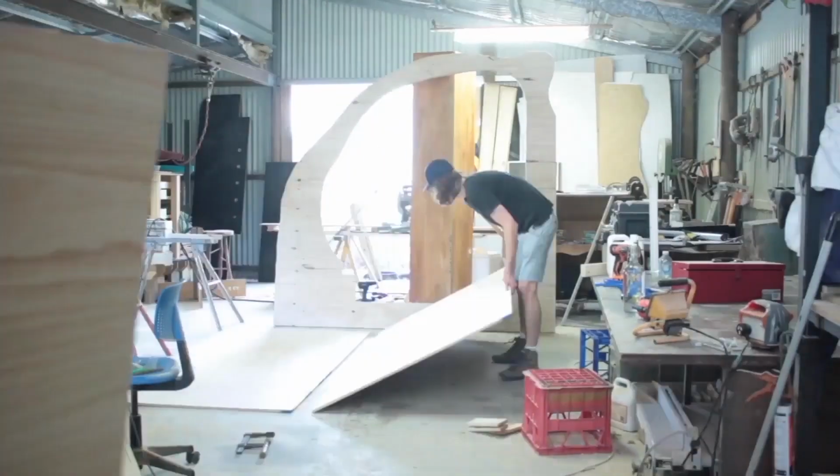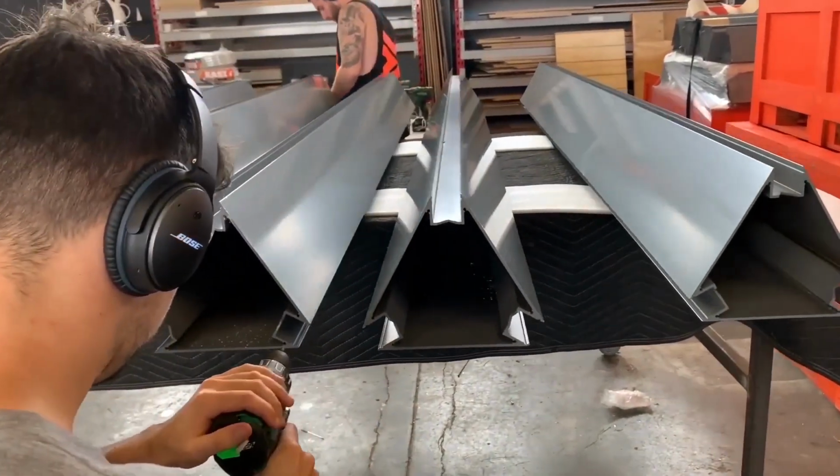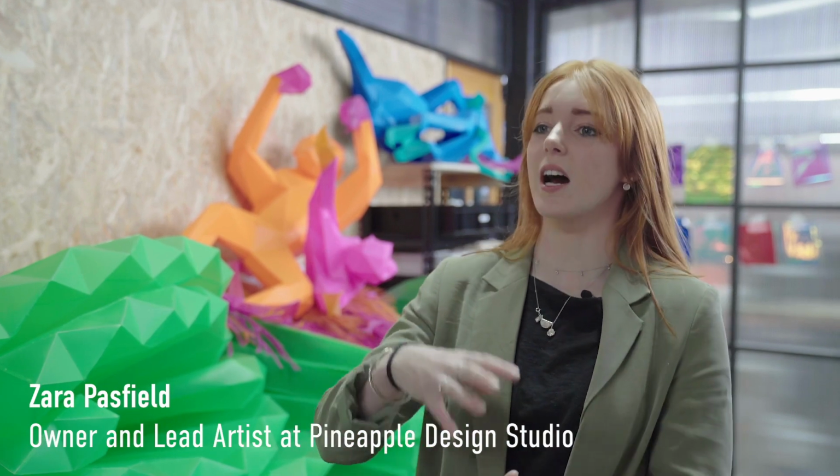Number 3, your submission is only going to be as strong as the time that you give it. Make sure you don't leave it to the last minute. It's really important to create a series of technical drawings for your submission for Vivid Sydney to allow the team to understand the size, the scope, the scale and the weight of the work.